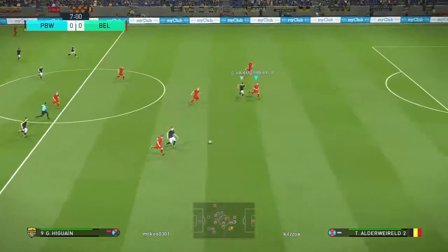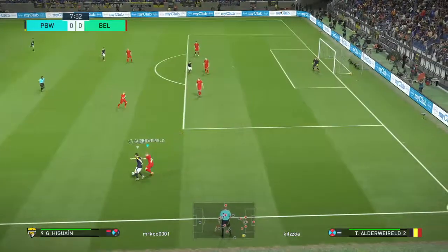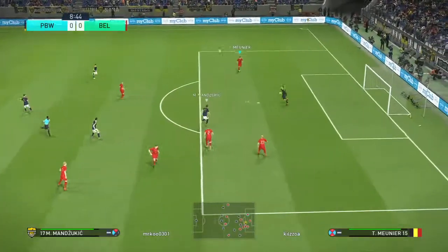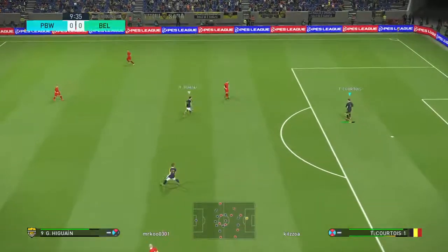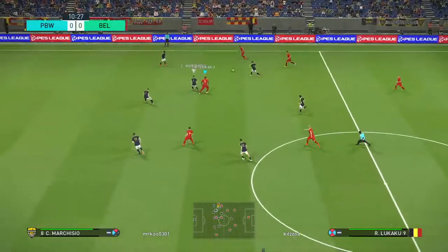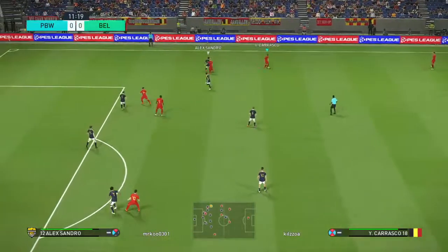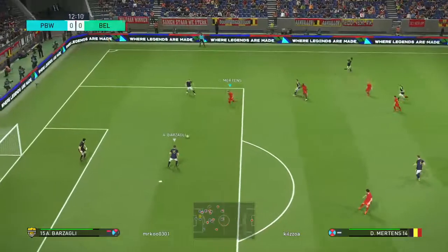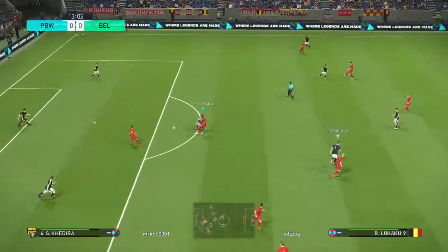Forward it goes. Looks to slip it through. Oh, that is lovely footwork. He's got away. Oh, well defended. That had to be done. Courtois deals with it effortlessly. Carrasco. Pjanic gets into the right position to intercept. It's beautiful, intricate passing. They are toying with their opponents.